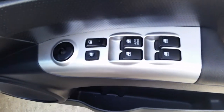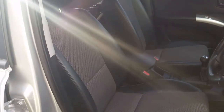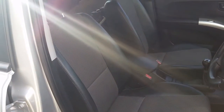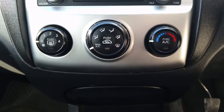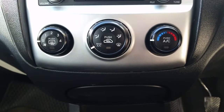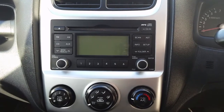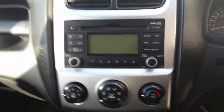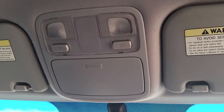We have the power window master switch. This vehicle is fitted with a factory vinyl and cloth interior in black. This vehicle is fitted with a factory MP3 single stack CD player. We have the courtesy light with sunglass holder.